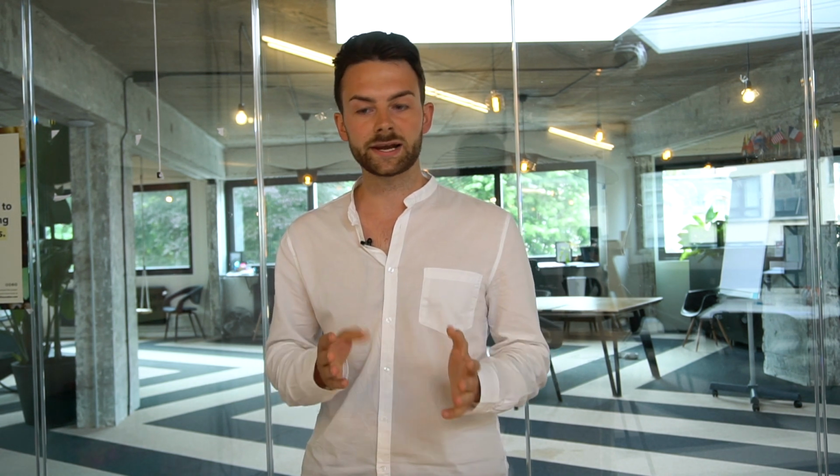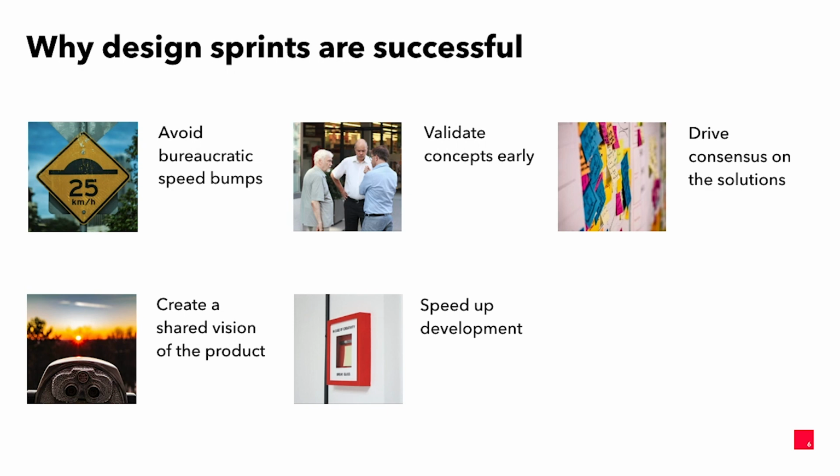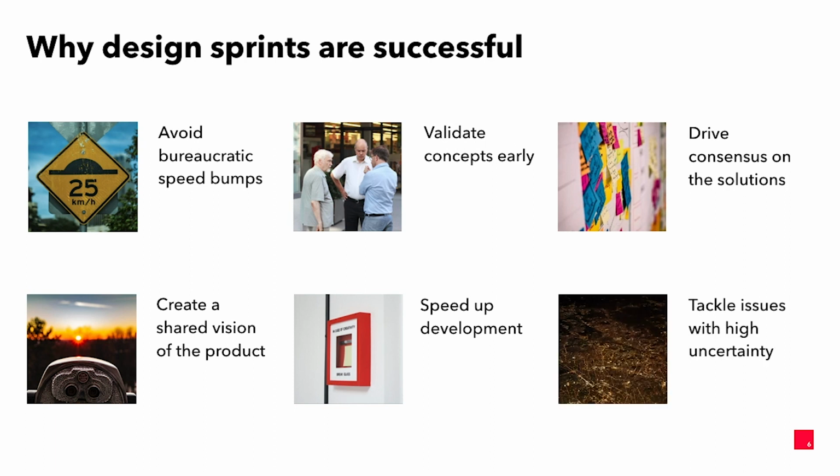A prototype, or rather prototyping in general, is an extremely good tool for making ideas concrete and really aligning teams. It allows them furthermore to speed up the development process because they go from problem to solution in just 1 week. And it allows them to tackle uncertainty because by talking to customers, by testing with them, you can get answers to things that you don't know yet.